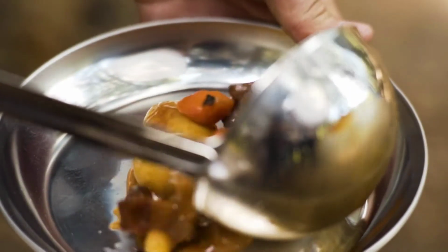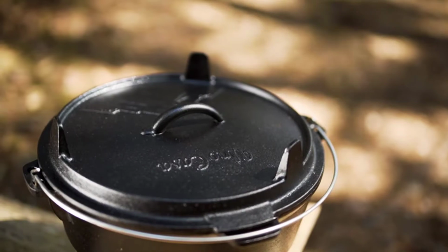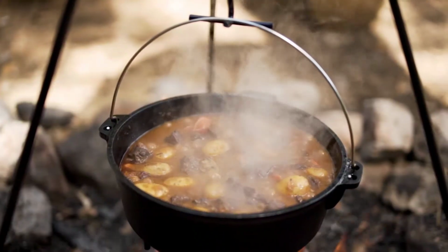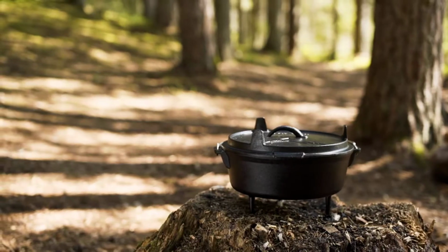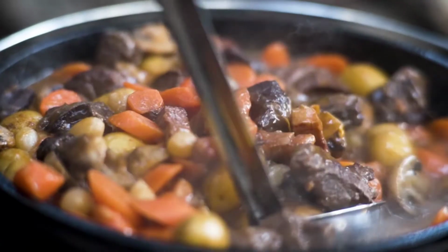Finding the best product that fits your budget can be a challenge. However, there are many products available to choose from, each with different characteristics, benefits, and prices. To help you make an informed decision, I did extensive research, read tons of reviews, and compiled a list of the best Dutch oven for camping from reputable brands.